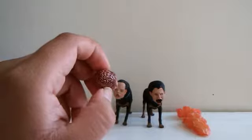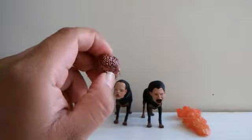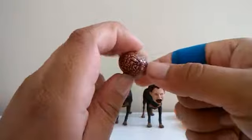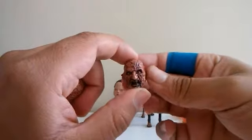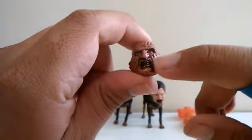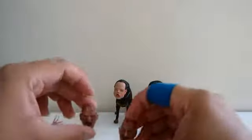I just can't remember the name of that kid whose body he possessed, but that was when he was showing his brain, the way he was peeling it off. Look at that disgusting brain they added. And right here, I think he was fighting, because you can see a little bit of blood coming out from his mouth, and more disgusting detail around it. So NECA did a really great job making this figure.